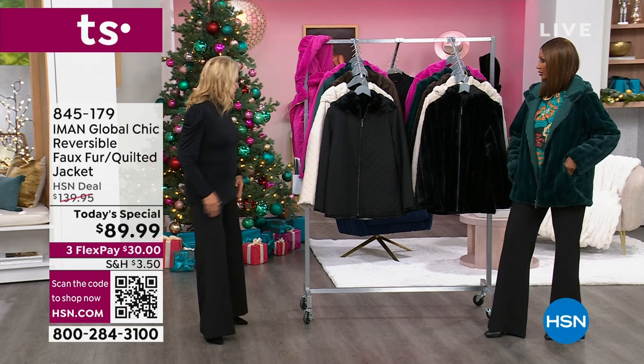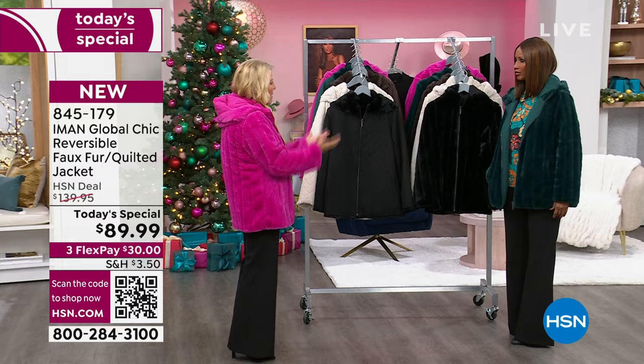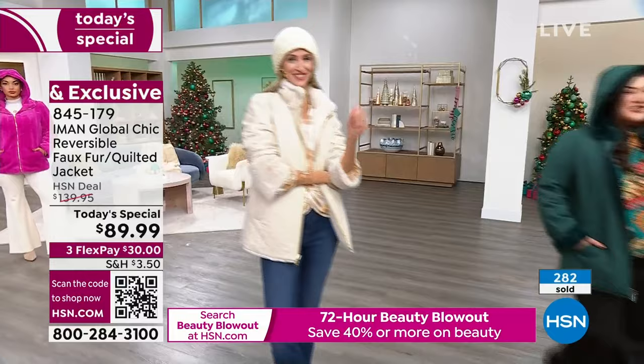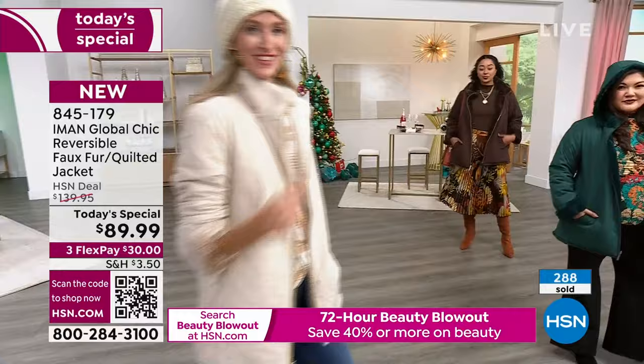Okay, a couple more details. I love the fact that no matter what your mood is or what the weather brings you that day, this coat can accommodate that. Absolutely. And you know, we do investment pieces. This is what I would call a great investment piece because it's not only one look. As I said, it's a reversible coat. So you have the fur on one side and on the other side the quilt. What's so great about the quilt is that it's water resistant.